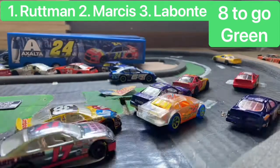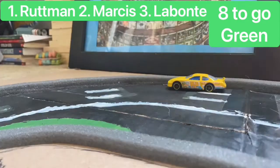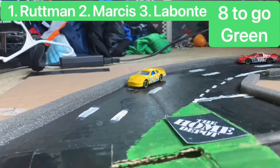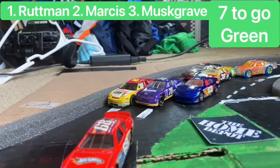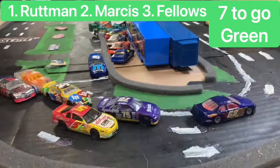Wow, this is a good race. Yeah, this is getting really hectic down the back stretch. There's just a lot of 3 wide racing. Coming off of 4, he has a big lead. Good lead, yeah. Look at this battle here on the back still.